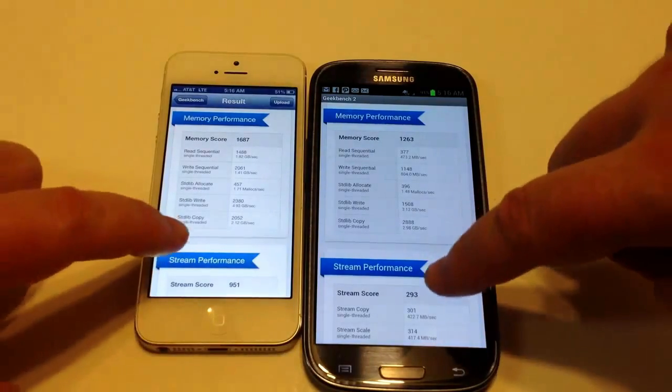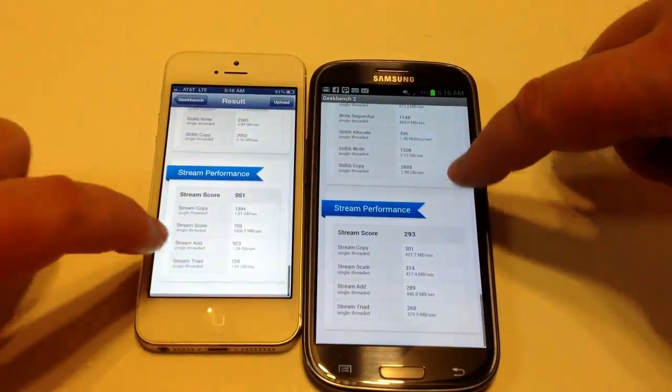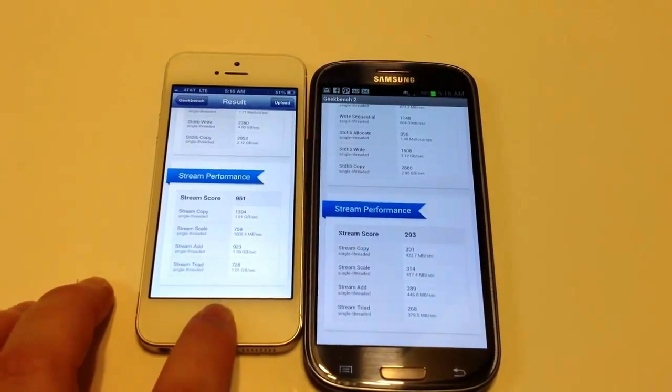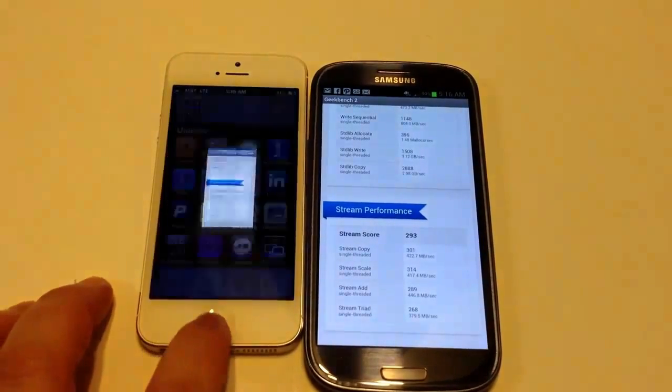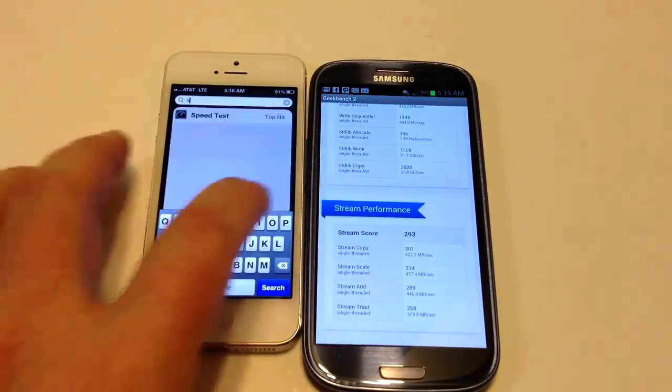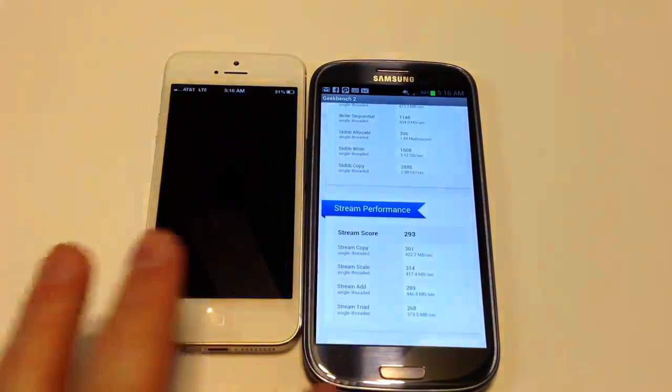So you can see here the breakdowns of the performance, and then like I said, what's really great about these details is you can compare them to your phones at home. Let's take a look at the speed tests. We're going to go ahead and pull up the speed test. You'll be able to see how each of these devices did.